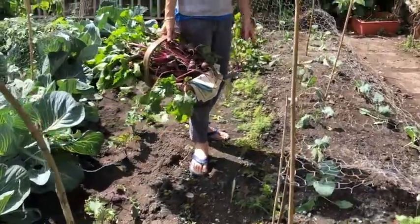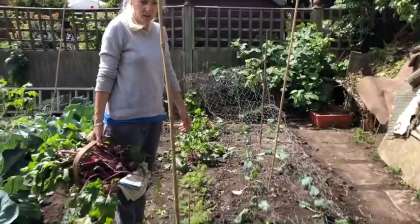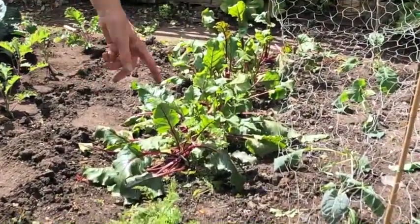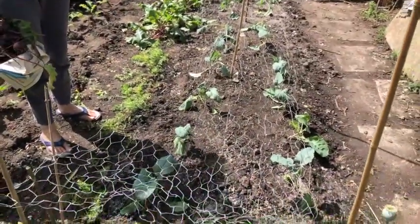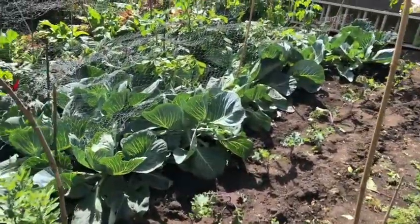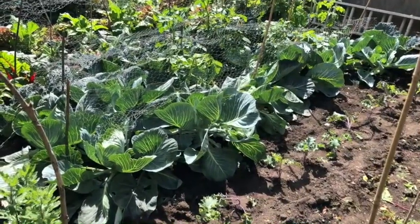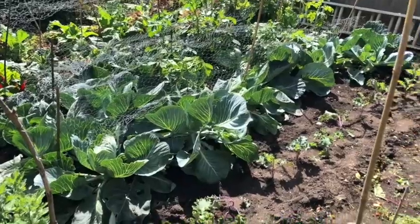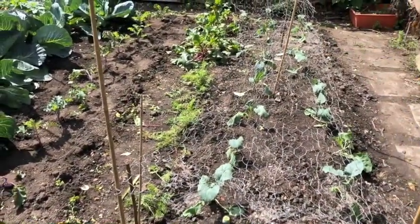And then we've still got our more beets and carrots. More beets in the back, yeah. That's right. And then more beets. This is the next lot of cabbages. You did that a couple of days ago, and they will look like this. So we will harvest these cabbages in maybe four or five weeks, and then the other cabbages will see us through early winter. Great.